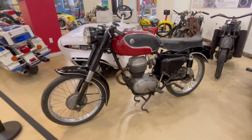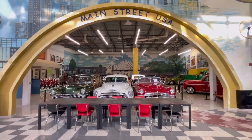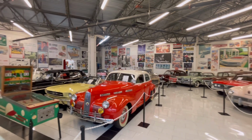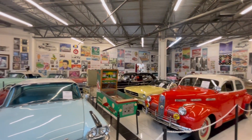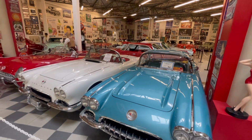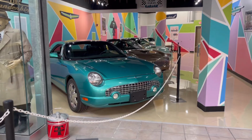From this one on to the next exhibit, more awesome Americana, this one being from the 50s, 60s, and 70s. Just really cool American cars all around the room. Also, all of the vintage signage on the wall gives me old school American Pickers vibes. Also, on the outside of this one, there was this beautiful blue Corvette. And I normally don't point out Corvettes like this, but the paint was too perfect to not.